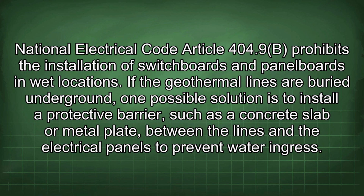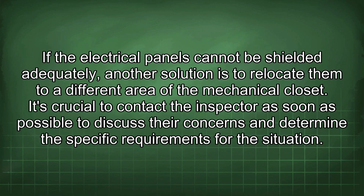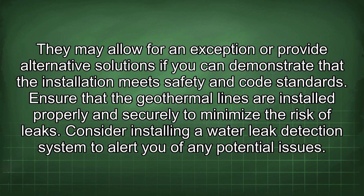If the geothermal lines are buried underground, one possible solution is to install a protective barrier, such as a concrete slab or metal plate, between the lines and the electrical panels to prevent water ingress. If the electrical panels cannot be shielded adequately, another solution is to relocate them to a different area of the mechanical closet. It's crucial to contact the inspector as soon as possible to discuss their concerns and determine the specific requirements for the situation. They may allow for an exception or provide alternative solutions if you can demonstrate that the installation meets safety and code standards.